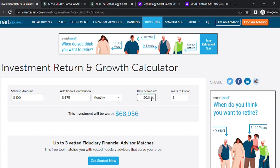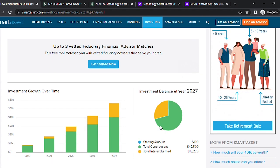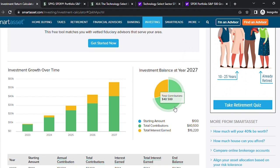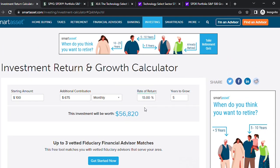So, let's say the SPYG, if you get the average of 13% for the last 10 years, you will still have $56,820. Not close to XLK as much, but still not bad. So still the same thing, $40,500 contribution, but you get $16,000 in total growth of your account. So that's the incredible part of investing consistently and also giving it some time so that it can grow your portfolio. So it's not that hard to become a millionaire if you look at how the regular folks did it.